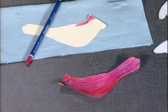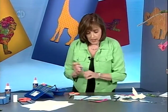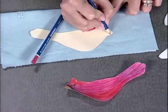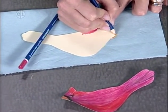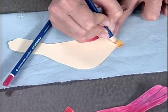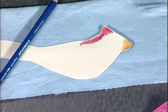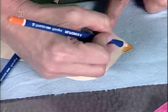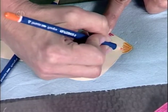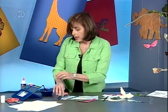Now the other thing I'm going to do is let's take a little bit of the gold color and create his beak. The fun thing about using pencils is that you can layer color on top of color. So I've just added this gold, and I'm going to add a little bit of orange and add a little shading into that. So that's his beak section.